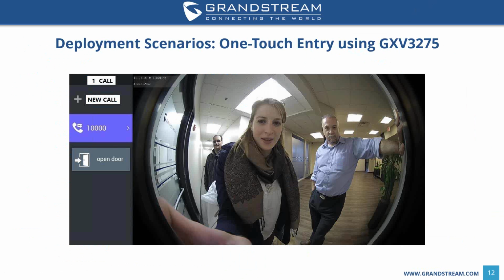So just to give you a picture of it, this is a screenshot from our GXP3275, which you can see had somebody from the GDS3710 trigger a call to this device, which can be done by pressing the doorbell, by entering a PIN code, or by motion detection. Then you would go in through the GDS web user interface and set it up as to when somebody enters a PIN code, what extension does it call, who does it call, when motion is detected, who does it call, etc. And then you see on the left there a little button just to tap and actually open the door from this video phone. This is our 3275 and 3240.